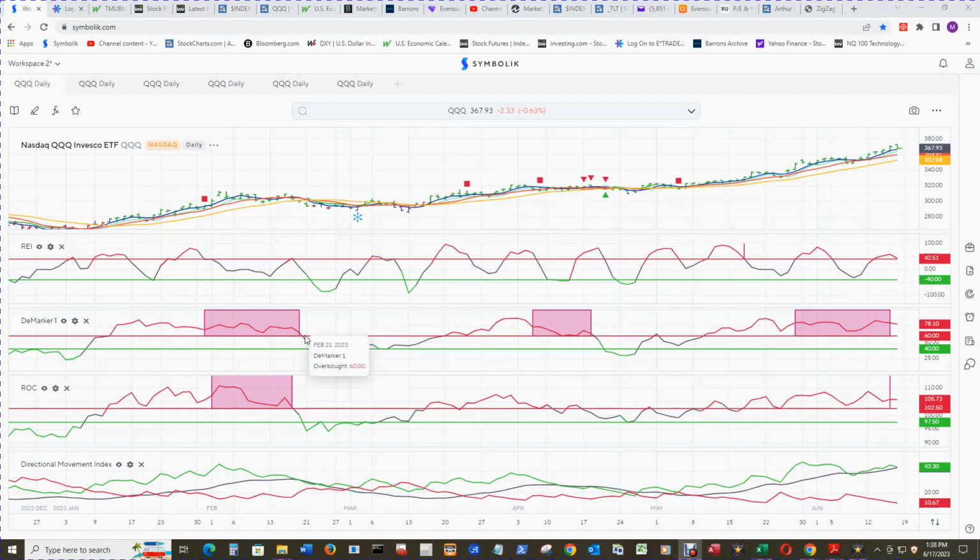DM1 came from overbought down below oversold for 1 day and then kind of stayed right above it, so that's okay too, as long as it stays within oversold and overbought. But that's definitely not my buy signal, and I would have exercised extreme caution in this area up here. But the REI did come back around and get back above the oversold within 5 days before printing a region, just like ROC did over here in the overbought zone.